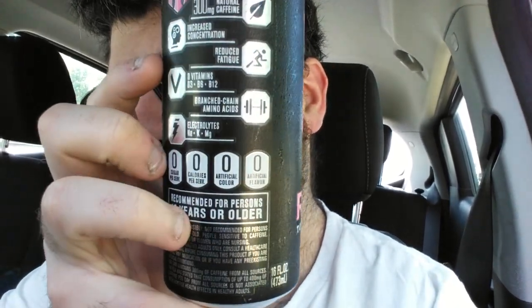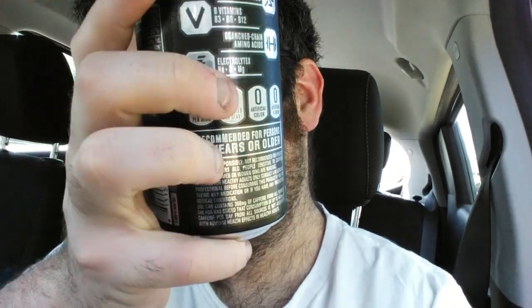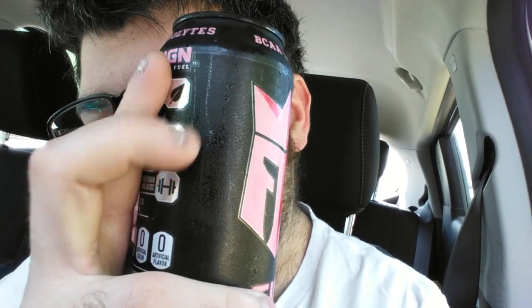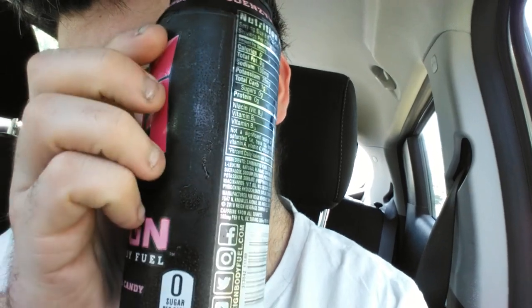Hopefully you can see it okay. It's a little bit reflective. I don't know why, but this one has marks going down the can. It's not scratched, it's like the paint was messed up when it was put on the can, I guess. So that's interesting.